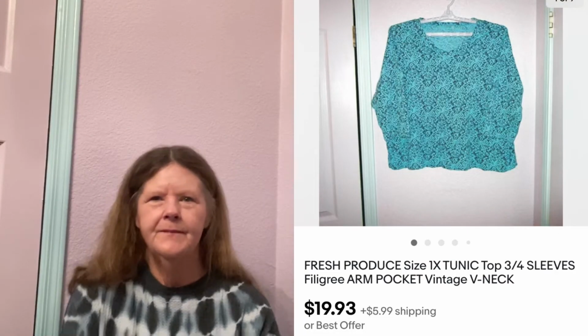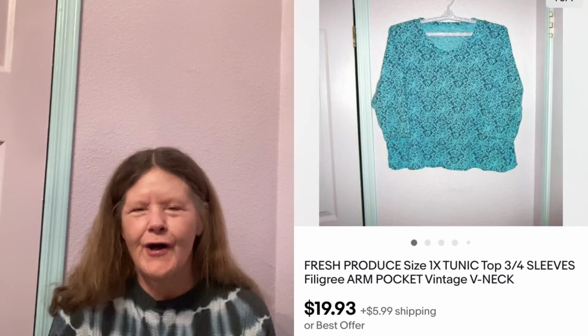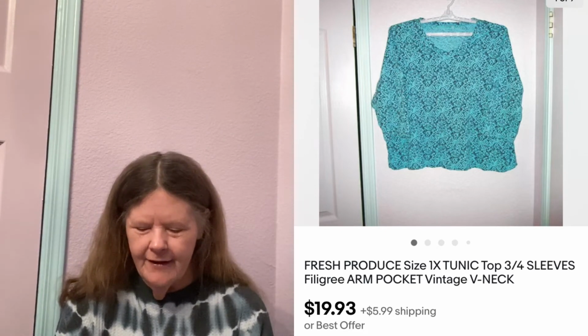Okay, then we're going to move on to my birthday. I had a few sales. So this is the 15th. First thing to sell was on eBay. It was this Fresh Produce arm pocket tunic top in a size 3X. Never seen anything like this. Had the pocket right here. I don't know. Anyway, picked it up at Goodwill, paid $5 for it, had it listed for $25. Ended up sending out an offer to watchers for $19.93, and someone accepted.